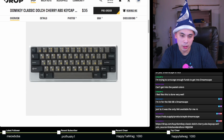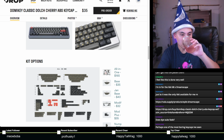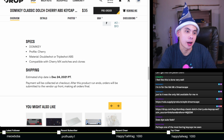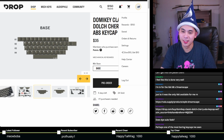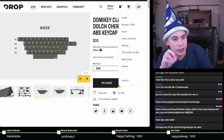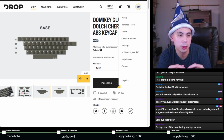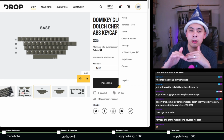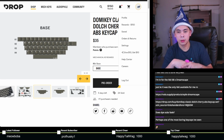Let's see, who's making this? Who makes this? Oh yeah, Domikey. Duh. Merlin, go read the name of the kit. Does dye sub fade? So it's dyed into the keycap. If you Google cross sections of dye sub keycaps, you'll see that it goes about halfway. So you would have to wear your keycap down halfway in order to start seeing any kind of wear.